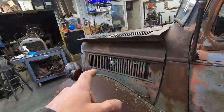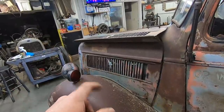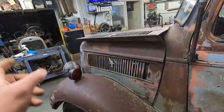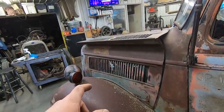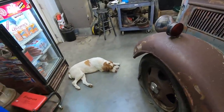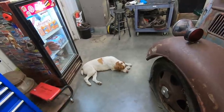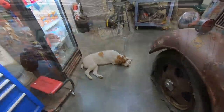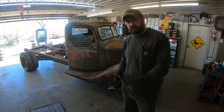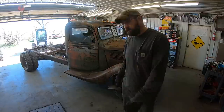Early flatheads were 85 horsepower, and then the later ones, 49 and newer, were 100 horse, so 49 to 53. And then the Mercs, the 8CMs, were 110 horse from 49 to 53. Your worthless knowledge of the day. So now I'm gonna set up the tripod, a little time lapse of me taking this apart. Here we go.